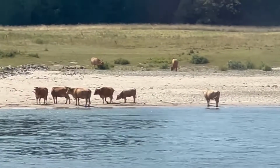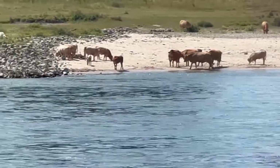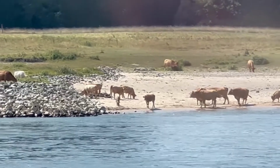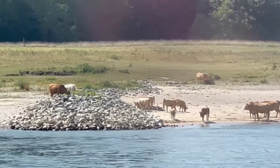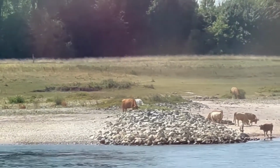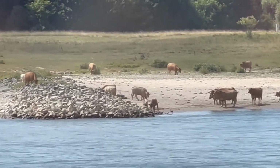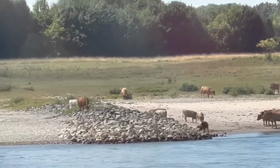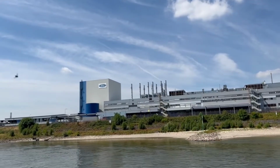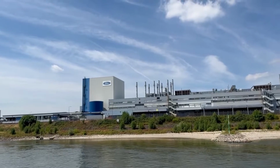Look at this guy. There's some standing up on some rocks. I mean, it's not like they're grazing. They're just having a fun vacation. We are about 45 minutes, or no, a half hour away from Cologne, Germany.